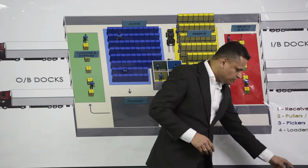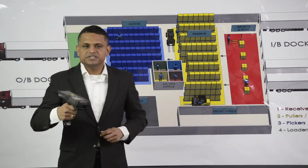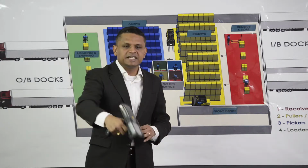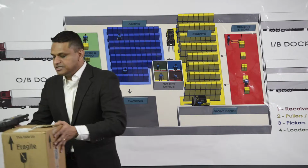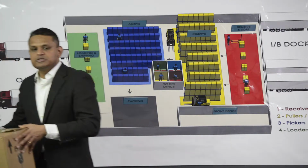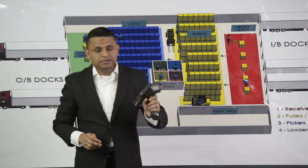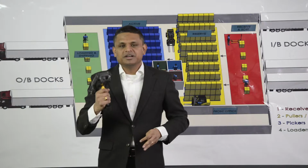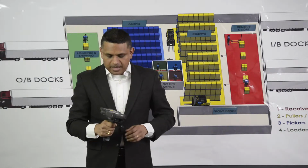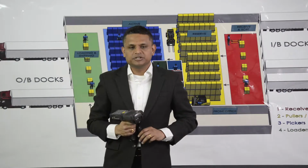So they use 2 types of mobile devices. The first one is an RF handheld. The problem with this is operators constantly keep putting it down and picking it back up. And also while they're moving boxes, they carry it like this, and that slows them down. Sometimes they drop it and break them. Sometimes, you wouldn't believe it, they get shipped to customers in the boxes. Essentially, this is a dumb terminal that can do just one thing, that's data collection.